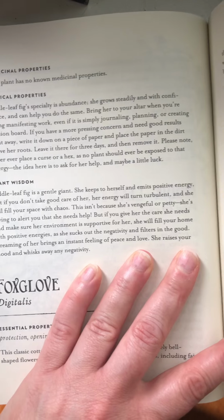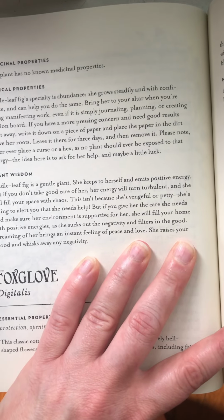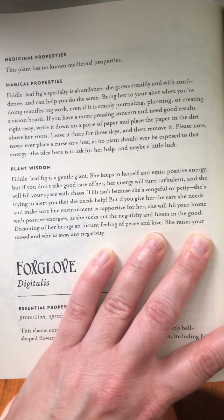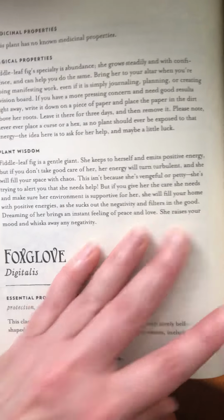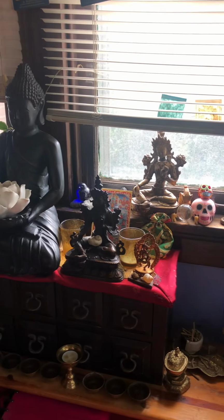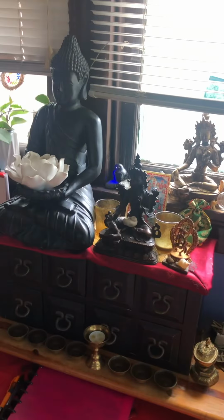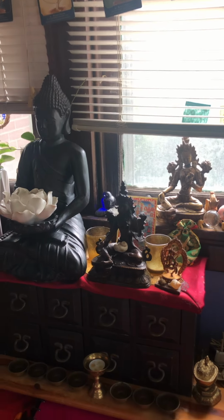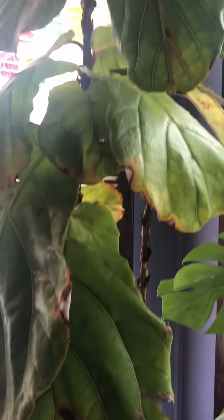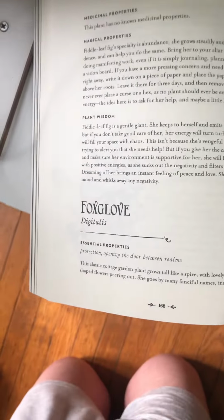Magical properties are abundance. She grows steadily and with confidence and can help you do the same. Bring her to your altar when you're doing manifesting work, even if it's simply journaling, planning, or creating a vision board. That's so funny, because of course I wanted to put her right next to the altar. It's the best place for plants in this room. Or the shrine. So hopefully she'll receive all of the beneficial energies of the Buddha and the Taras and Machik and the Dakinis, and be nourished by that, and then help bring that abundantly into all areas of life in the world, for the benefit of all beings.